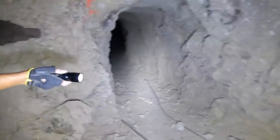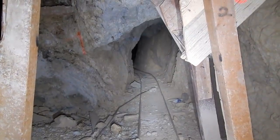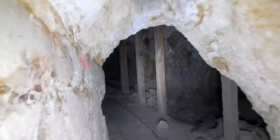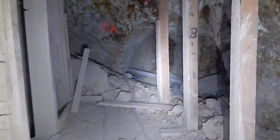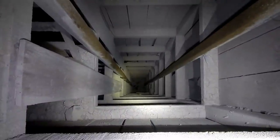This is a three-way junction. That's left, this is straight, this is right. Here's some more timbering. Let's go to the right here. Pretty good sized mine. Okay, this is just a short cut that comes over to a huge shaft. Wow. Goes quite a ways down.